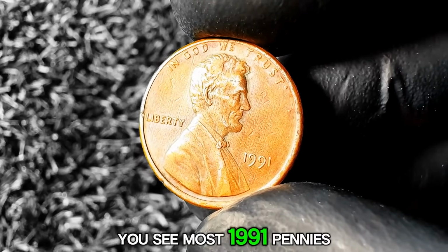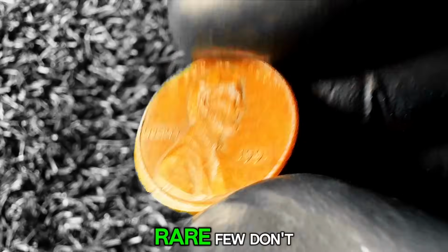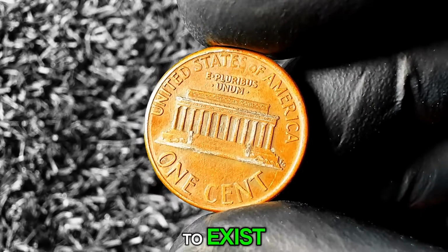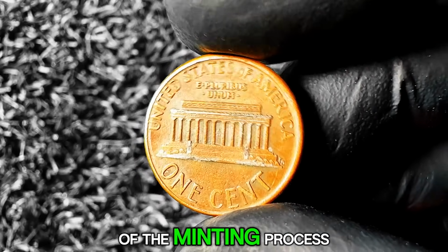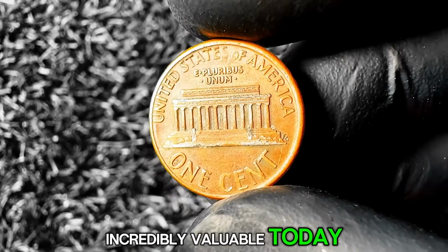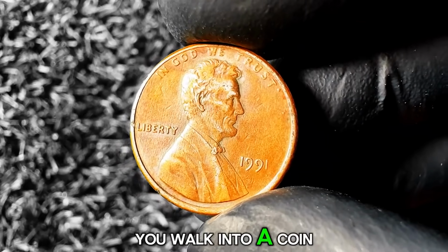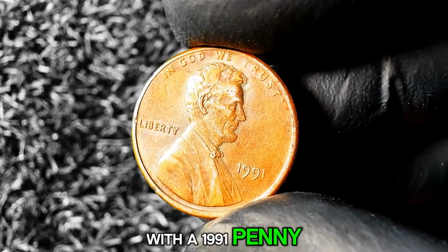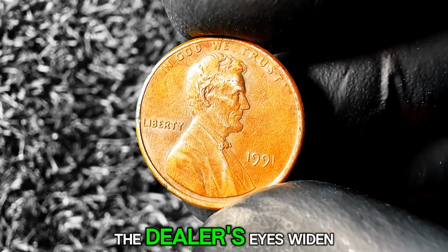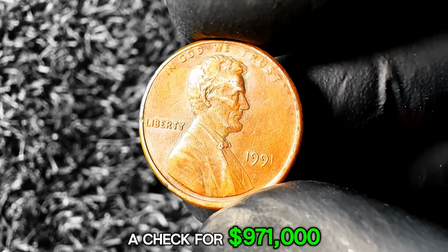You see, most 1991 pennies have a mint mark, but a small percentage, a rare few, don't. These unmarked pennies weren't supposed to exist. They were mistakenly left out of the minting process, and as a result, they're incredibly valuable today. Imagine this for a moment. You walk into a coin dealer with a 1991 penny that you've had lying around for years. You hand it over, and the dealer's eyes widen. You could be looking at a check for $971,000.